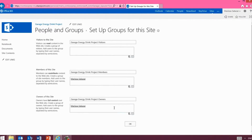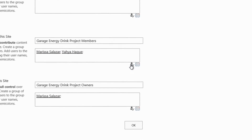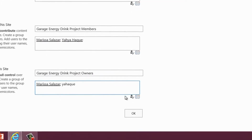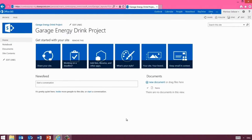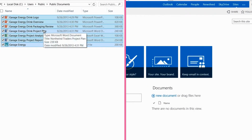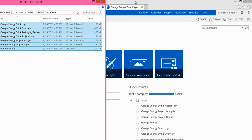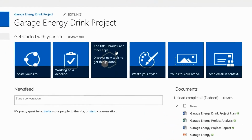I'm going to go ahead and add Yaya here. If we had any other people in our group, I could add them as well. It looks like I'm just pulling their names from our university directory. So there we go. We have our Garage Energy Drink Project sub-site all created. So I'm going to grab some of these documents that I've already been working with Yaya on offline and put those into the site so he can access them as well.